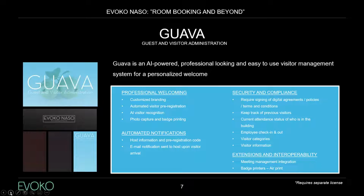You will have automated visitors for pre-registration. So when you make your booking of the meeting, you can send out a pre-registration code to your visitor. You also have an AI possibility. All these functions you can put on or off if you don't like to have them. And you also have a photo capture, and also for the badge printing. So this means when you make a booking for your guest, you're sending out the pre-registration.